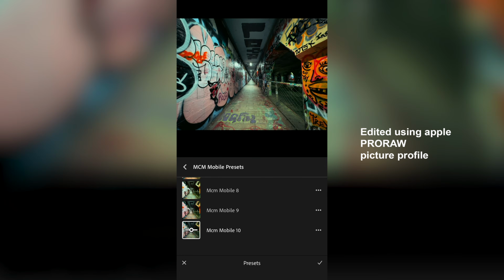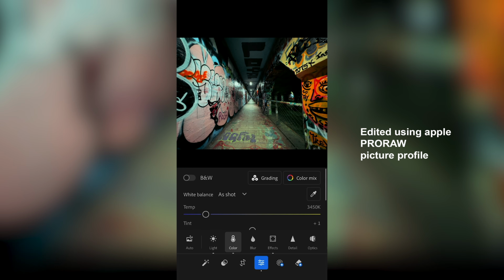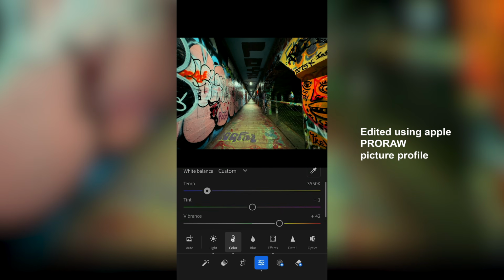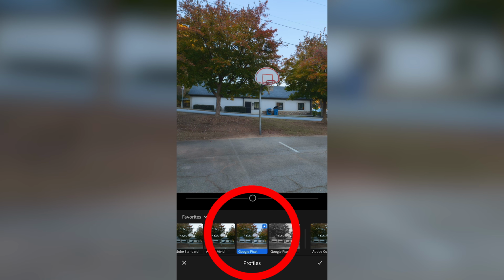Now, in the case of the iPhone and Apple ProRAW as a picture profile, it works completely fine. I don't see any issues with it. I haven't had issues with it over the last couple years. Now, with the Google Pixel 10 Pro, the picture profile that is embedded into these RAW files is the Google Pixel picture profile. This picture profile is what is causing this overly smooth look to the images.